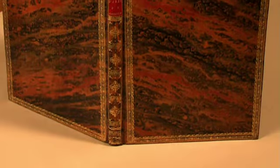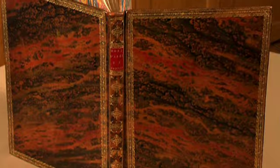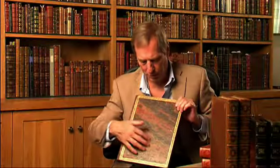This is a really beautiful book, inside and out. I have never seen marbled calf, that's what this is, that has this kind of red and this kind of variation in color in it. And so immediately I loved this book before I even saw what was inside. What's inside is an idyllic pastoral by a Swiss author named Gesner. It's called The Death of Abel, printed right during the time of the French Revolution, and printed with color plates.